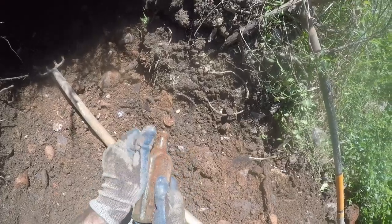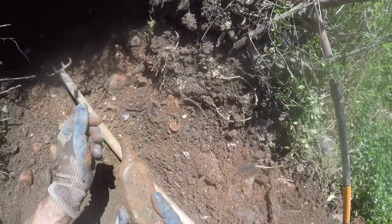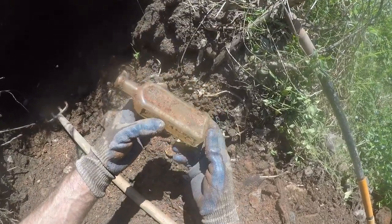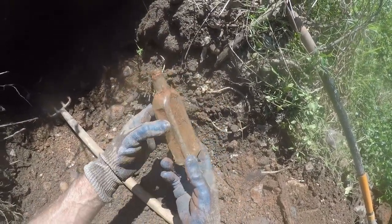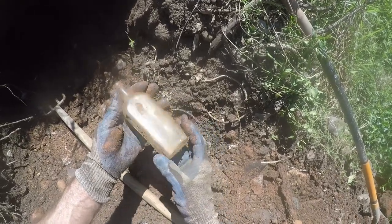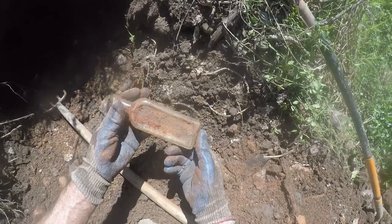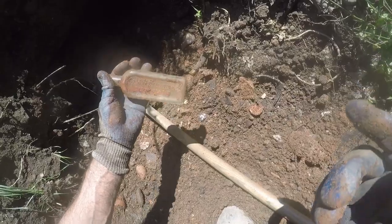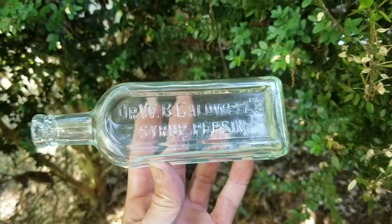This is going to be nice out of that rust layer too. I'll show it to you cleaned up. These are just mint condition bottles. You know, that's only worth $7 to $10, but the condition's what makes it. I found, I don't know, 25 of these in the last month. I've seen some of them. I'll clean this one up. I can tell it's going to be nice.